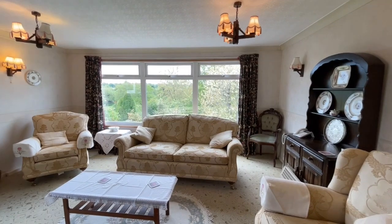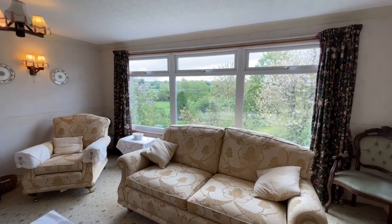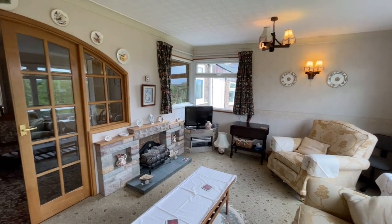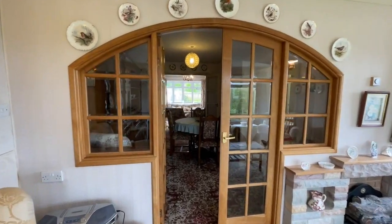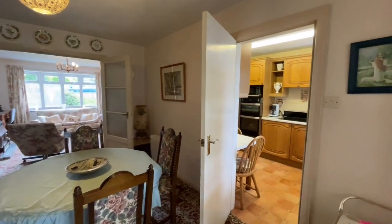come sitting room from which there are lovely views, and I'll show you more of those views when I take you outside at the conclusion of the tour. Feature fireplace in here. Real feature of the property. You can see what I mean though about the way the accommodation flows so naturally.